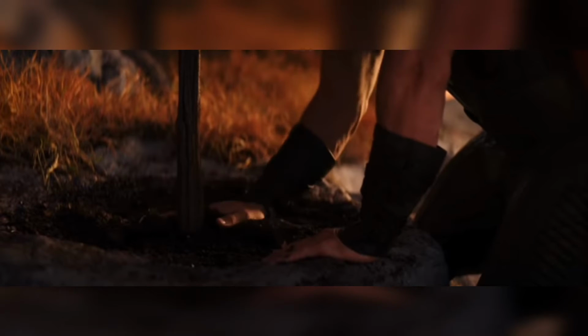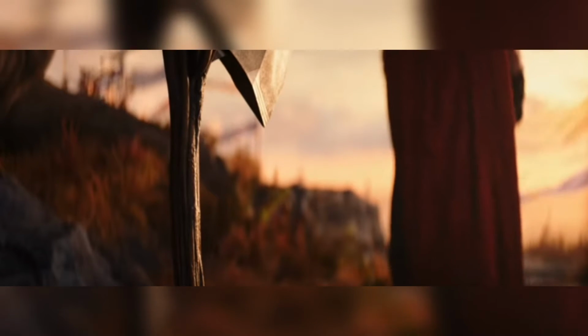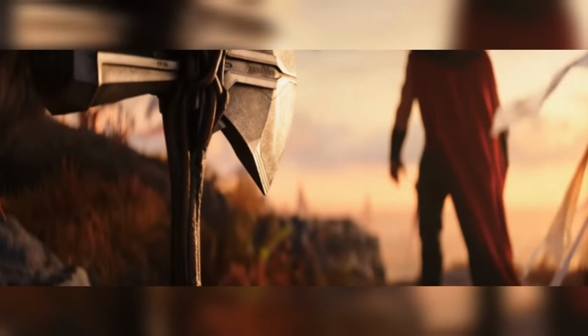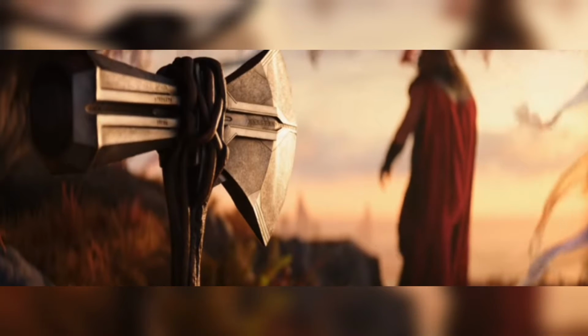In the next shot, Thor appears to be planting down, or almost burying, the Stormbreaker hammer that he got in Avengers Infinity War. Probably one of the bigger changes we're seeing with Thor 4 Love and Thunder is, of course, the transition of giving the powers to Jane Foster and her character, which I'm going to talk about in just a moment.